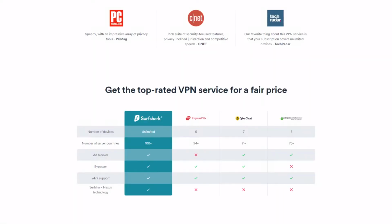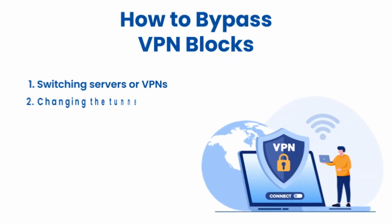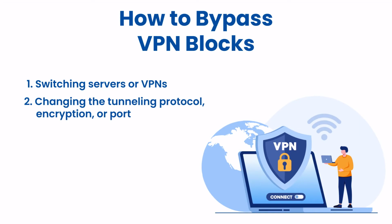As a final resort, you could switch to another VPN entirely if yours isn't cutting it. Most big VPNs offer a 30-day money-back guarantee, so you can try them out and see if they get past the block. Of course, if that doesn't work, well, you could try changing the tunneling protocol, encryption, or port.